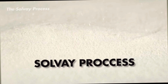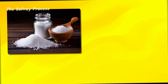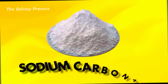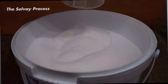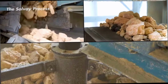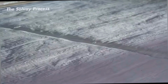Most baking soda production relies on the Solvay process, also known as the ammonia soda process. This traditional method takes everyday things, table salt and limestone, and transforms them into something new, sodium carbonate, also known as soda ash. This soda ash is a crucial ingredient for baking soda. And guess what? The Solvay process is responsible for creating about 3/4 of all the world's soda ash. The remaining quarter comes from a more surprising source. It's actually mined from the ground.